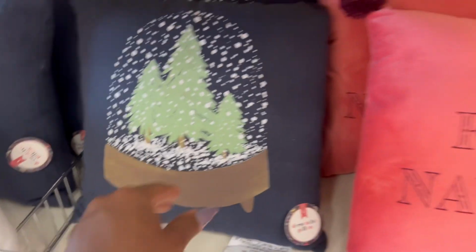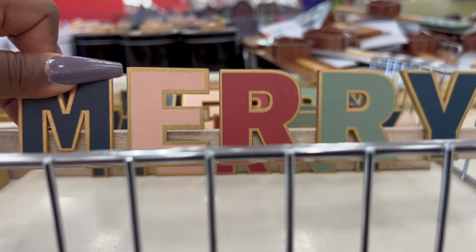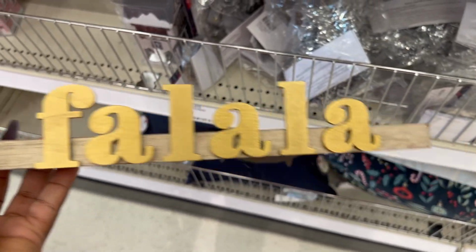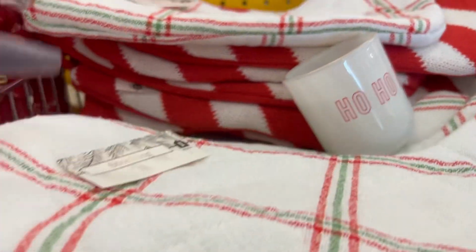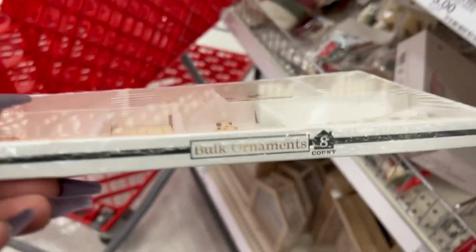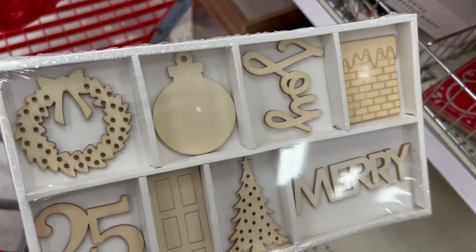This is all what's new at the dollar spot this week. But again, if you want to see everything Christmas at the dollar spot, definitely check out last week's video and even a few videos before that. They started putting out Christmas a little bit, maybe about a month ago. So I've got a lot of different Christmas things sprinkled throughout, especially last week's video, because it was all dollar spot Christmas.